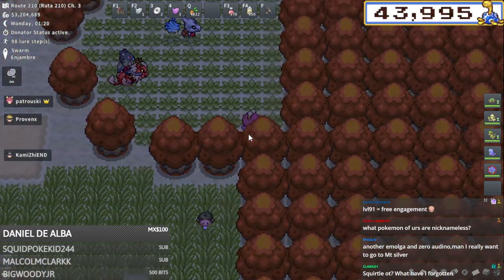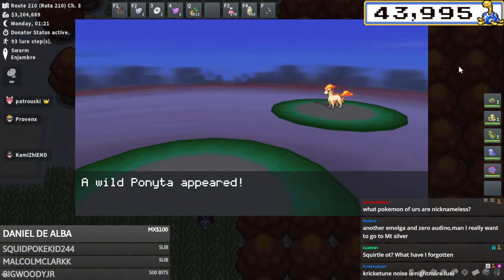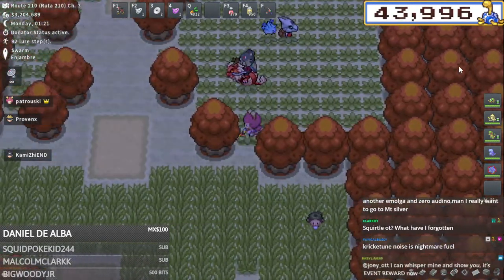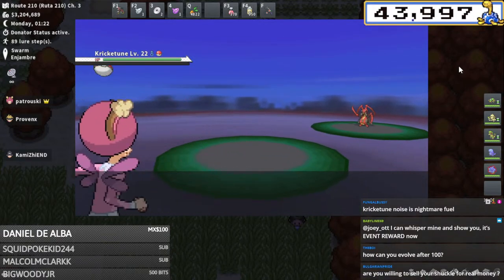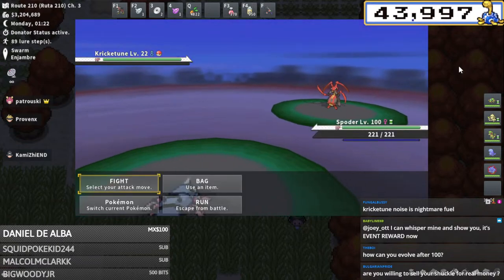I'd have to check at some point on my PC, SimKiller. Yeah, the Cricketune battle cry. I like it, but I get it. Good luck to you, Erez. About to hit 44,000 encounters.